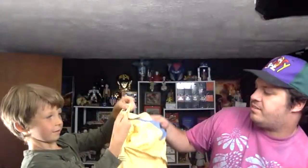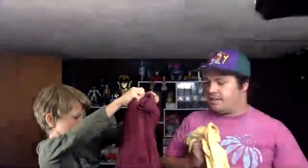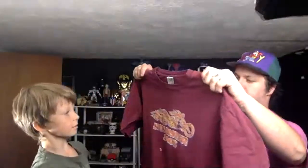Show them what you found. Tommy Hilfiger. It is actually an older Tommy Hilfiger piece. Let me see if it's old enough or young enough to have the date. So this is 2002, quite literally on the edge of vintage. So technically, we're going to count that as vintage.